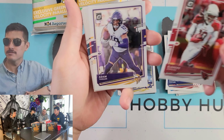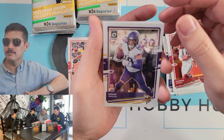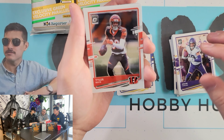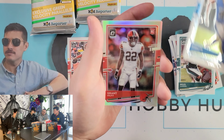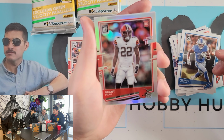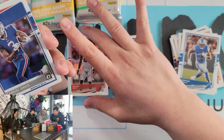Okay, we got DeAndre Hopkins. I think I just saw a silver. We love silvers. Silvers are definitely the better refractor of these sports cards. So we got Tyler Boyd, Miles Sanders. We got Kerryon Johnson, Grant Delpit, and it's a rookie. Ooh, rookie silver. There we go. Not too familiar with him, but we'll definitely get him sleeved up.